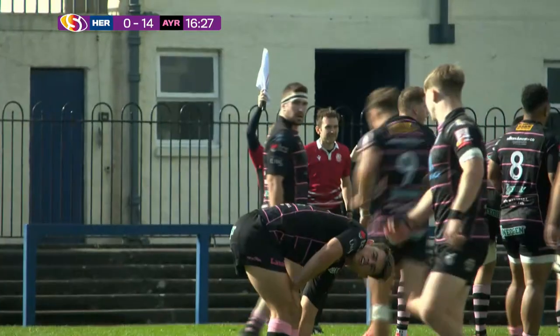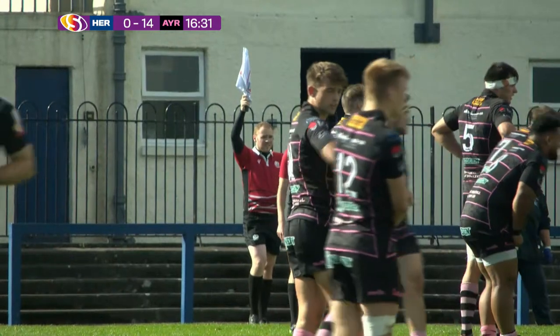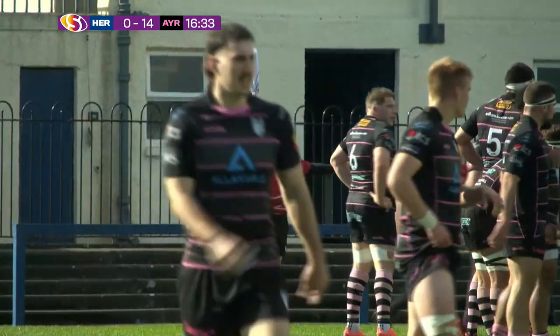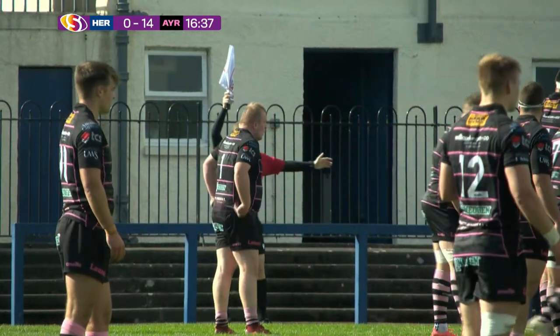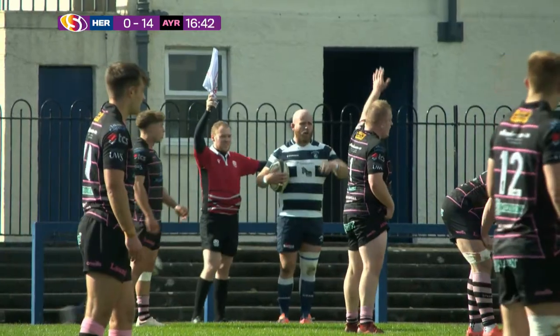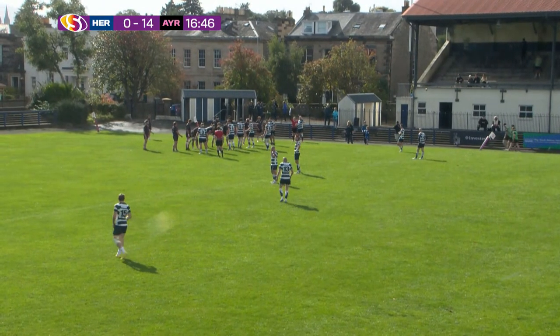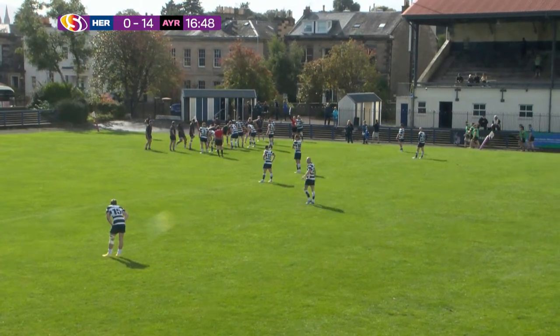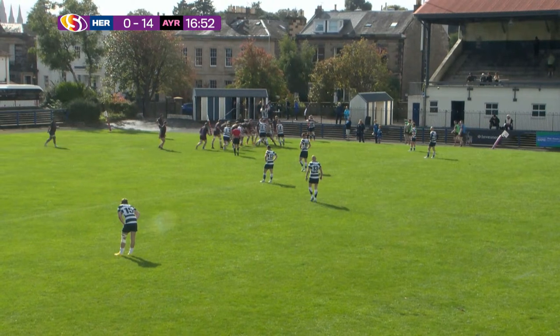Houston might have done better with that kick, Colin. Yeah, whether the wind is a factor, he's just obviously made sure rather than going right into the corner. But this is exactly the response that Heriot's needed. They needed to get hands on ball, get through some phases. They're doing it in the right part of the pitch as well. Ayrshire Bulls giving away a penalty there, which just allows Heriot's to get more pressure.